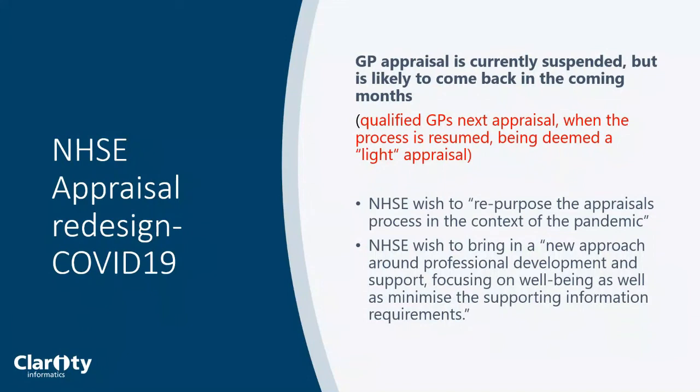And it'll be interesting what that means for the appraisal requirements going forward, because the appraisal is much less about the quality improvement and about the training. It's about the GP themselves. So there's a wish from NHS England to repurpose the appraisals process in the context of the pandemic. And they're looking to bring a new approach in around professional development and support and well-being. It goes without saying, obviously, if there is a new structure to appraisal, ourselves, an online provider, would follow suit and help you adhere to that new structure.